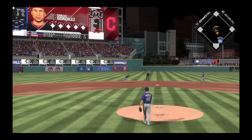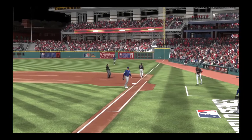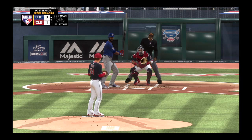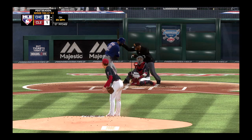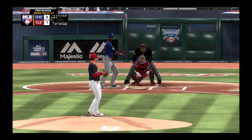Hit sharply on the ground. Russell's got it. Throw in time, and the side is retired. Down in order go. Ready for another chance, Jason Heyward. He's singled in 2 trips to the plate thus far. Heyward takes a strike to start the at bat. 0-1.